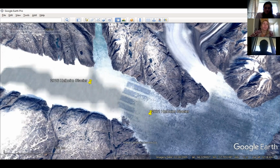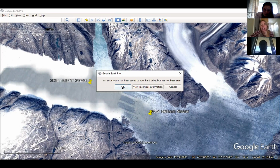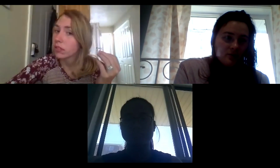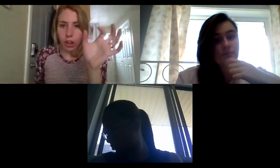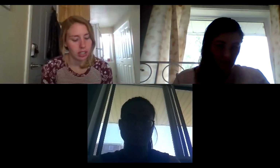Oh my gosh. I was in Yellowstone last weekend and it's called the Sheep Eater cliffs or something like that. I don't know if y'all have seen them, but sorry, Google Earth just closed. I'll just open it back up again. This is very rude. But they're so cool. They're basalt lava flows that form columns. They're these giant cliffs with columns. We really climbed them.